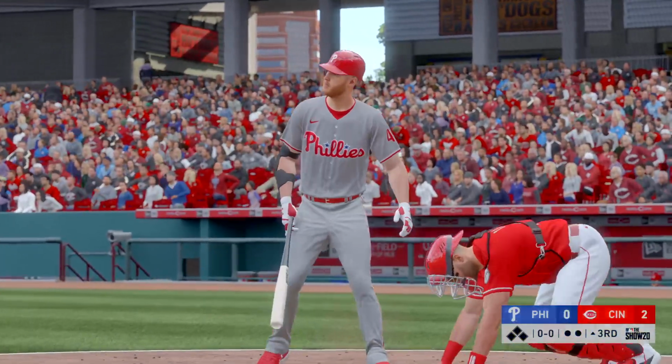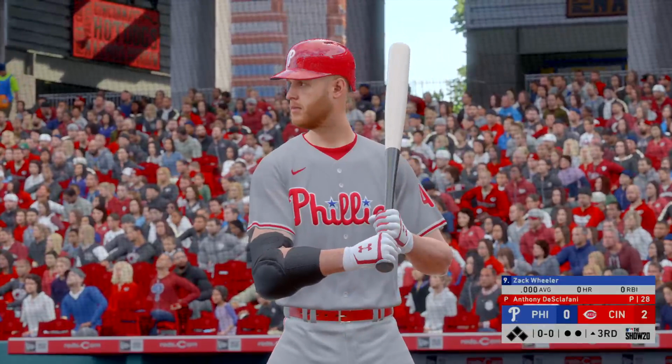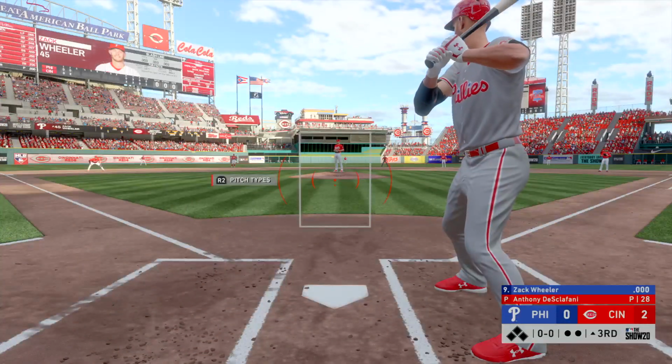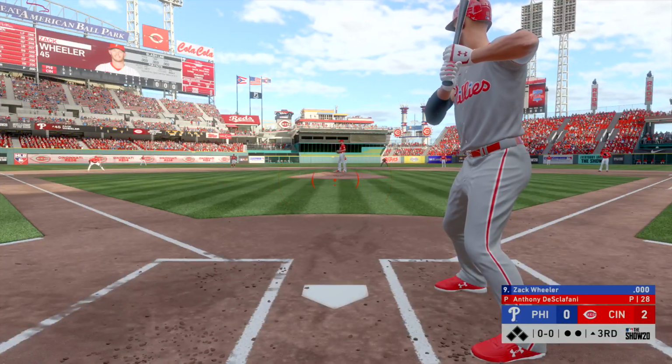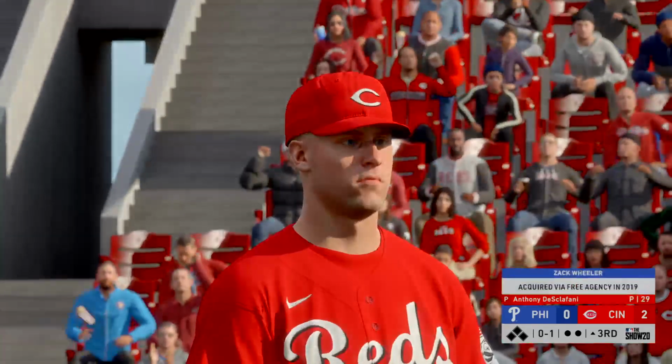And now to the plate, the pitcher, Zach Wheeler. 9-1-2 due up. Hey, we're still in the early stages in this one. They're only down by a couple of runs, but it's really key for this leadoff guy to try to get on and get a big inning started.